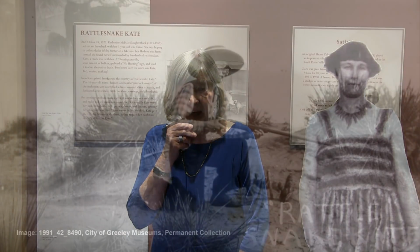The Greeley History Museum is a fabulous museum that has very interesting artifacts. One of those artifacts happens to be an unusual dress made of approximately 50 rattlesnake skins. It was made by a very interesting woman. Her name was Catherine McHale Slaughterback, and she came to be known as Rattlesnake Kate.